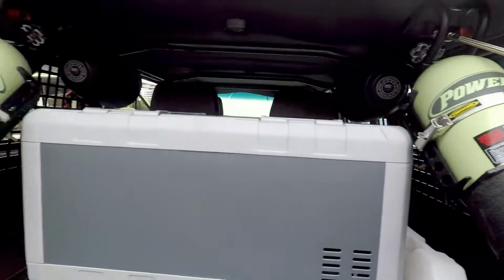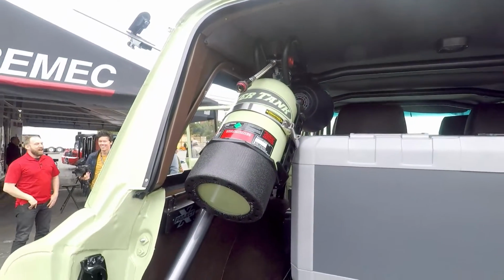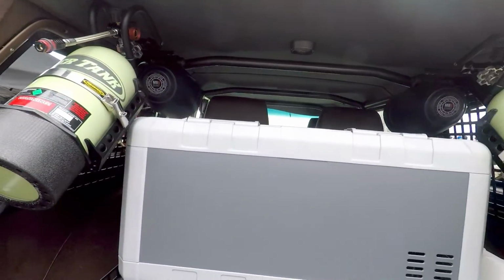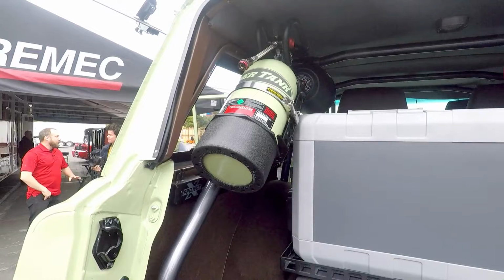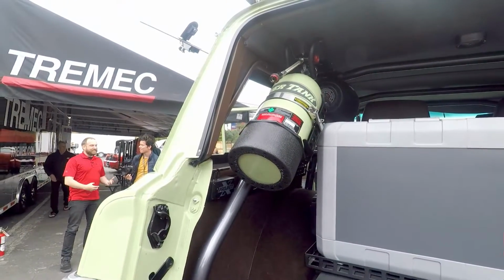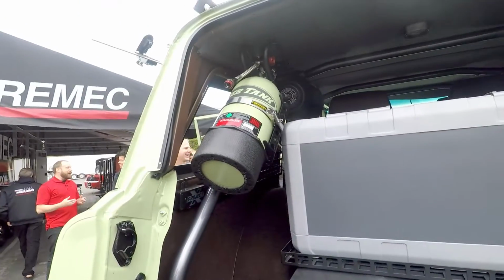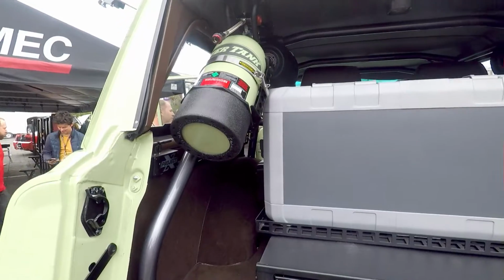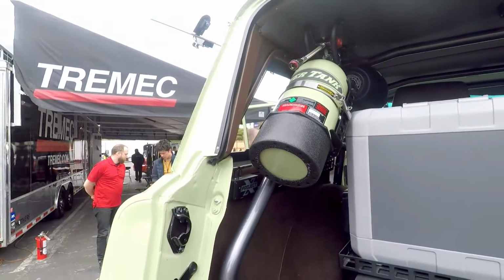One of these tanks completely full will air up these 37s 16 to 20 times. So we can air down to 5 to 10 psi and air back up to cruising psi, 30 to 35 psi, 16 times with one of those tanks. So we don't have the push button, but we've got more than enough air for any adventure that we're going to go on. Those tanks come off the racks, externally hook up to the tire and do your thing. Yep, they come off the rack.